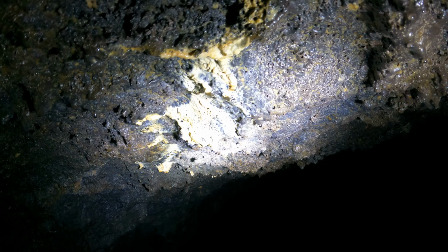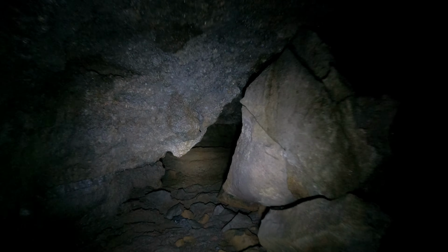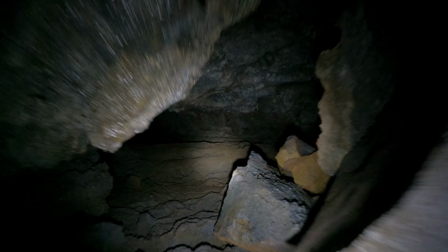Like I said, from the map, it's kind of hard to tell. Let me get this on the camera. I like all the weird shapes and colors here. Very interesting. Okay. So I think this is the way we came. Let's see if we can go left. Looks easy enough.